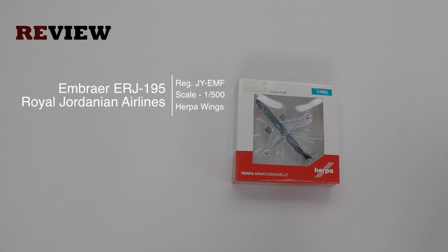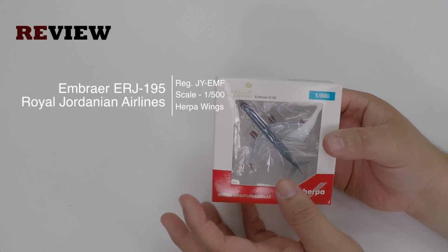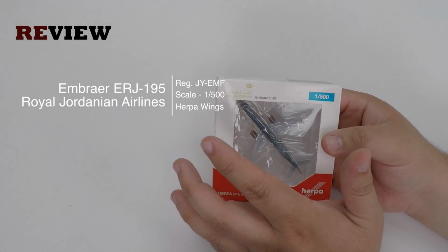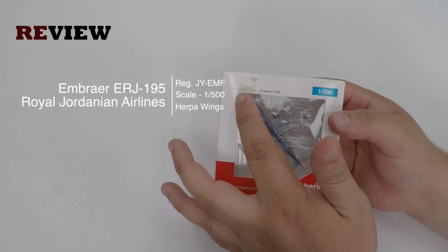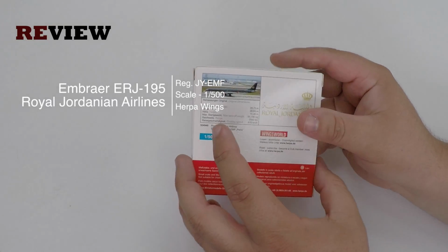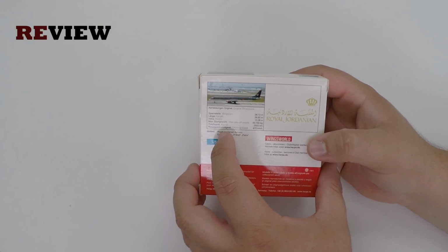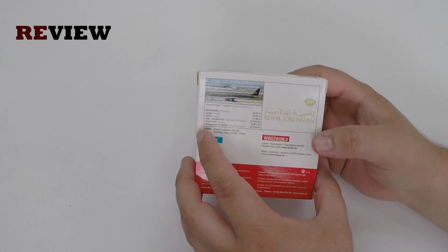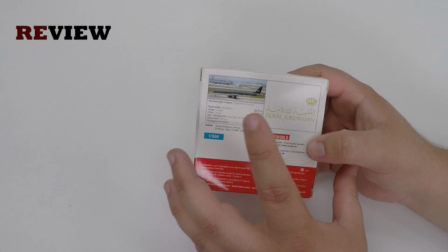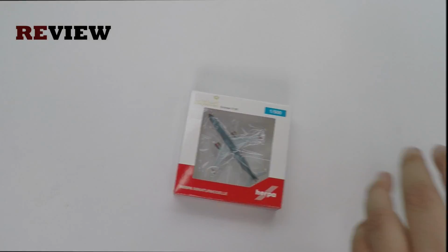Today we will take a closer look at an Embraer ERJ-195 from Royal Jordanian, and if you take a look at the box we can see straight away on the top we have the Royal Jordanian branding, and then we have the cutout so we can see the aircraft inside. If we then take a look at the back side, we can see here we have a very nice image of the aircraft itself. We have the original dimensions of the aircraft, and then we have the Royal Jordanian branding once more. So let's look inside the box.